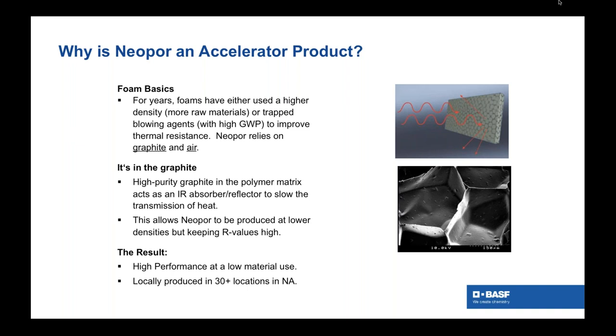And Neopor, as I mentioned, is a graphite-enhanced rigid foam. For years, to get a higher performing foam, you either had to increase the density, so you're adding more raw materials to thicken up the cellular walls, or you're trapping, usually a high global warming potential blowing agent, within its cell walls, and that slows down the transmission of heat. Where Neopor is a little different, it relies on a high purity graphite suspended in that polymer matrix, as well as air in its closed cell walls, to achieve its performance.